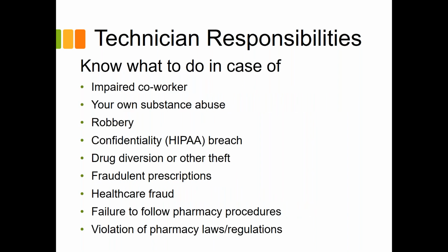You should know what to do in cases of certain things happening in the pharmacy. Would you know what to do if a coworker came in impaired? Do you know what to do if you have your own substance abuse issue? Have you been trained on what happens in case your pharmacy is robbed? What are you to do during the robbery? Have you been trained on that?